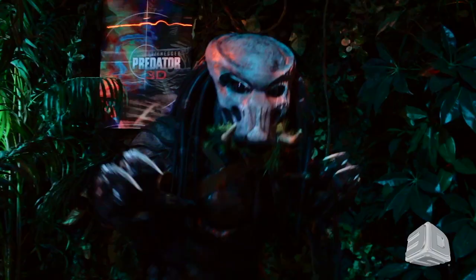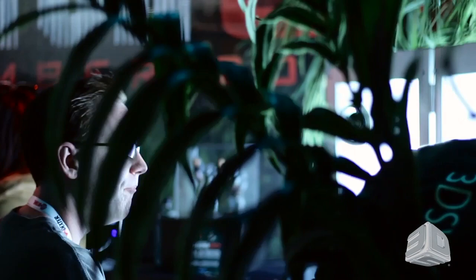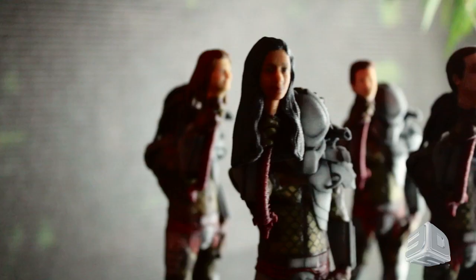Oh yeah, Predator 3D. We're here at Comic-Con, where you're going to have a Predator 3D printing experience, actually. Take a picture of your face and put it on a severed head. The Predator holds your head up for everyone to see, blood dripping out. I mean, it's disgusting, but awesome. We're doing it here at the Predator 3D Experience.